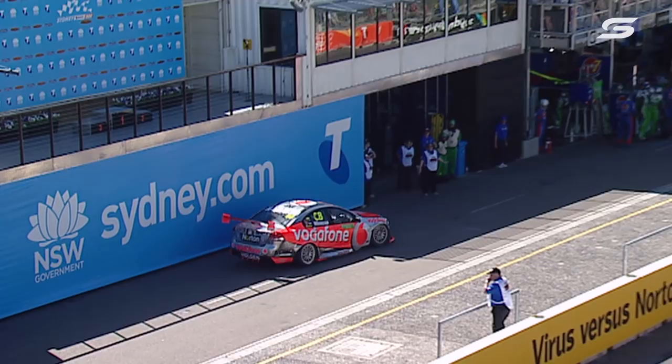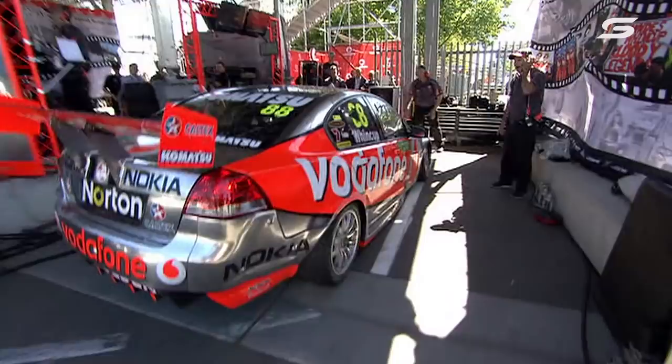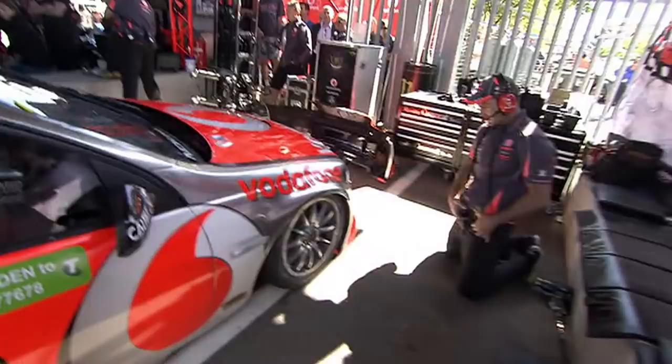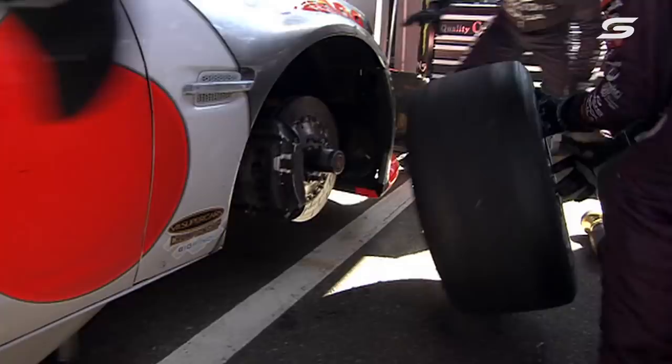This is a game-changing moment for Team Vodafone. Straight in the garage. If Lowndes gets a decent result here, this pushes the championship outcome to Sunday. And there's a safety car. We saw this sort of activity last year in very similar circumstances with damaged cars and pit work.